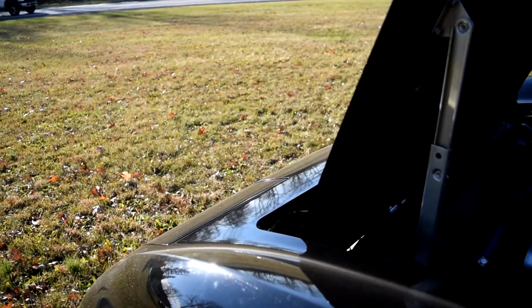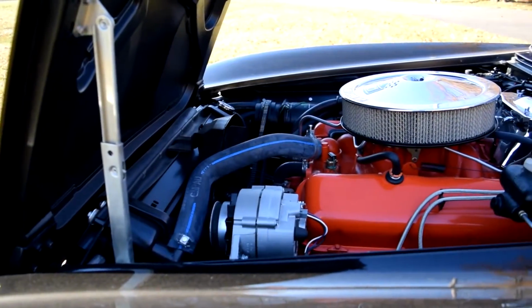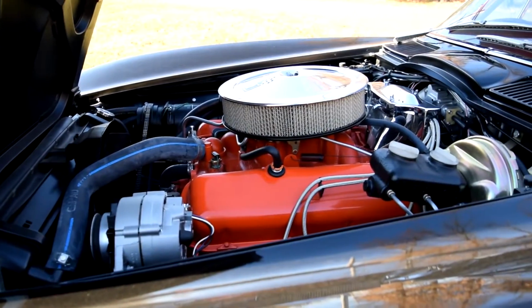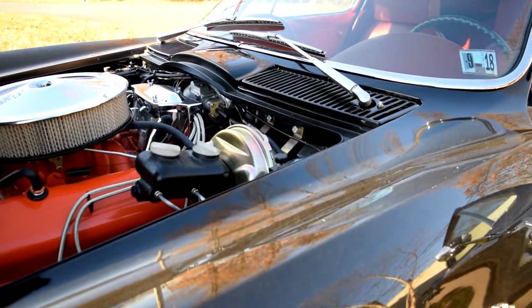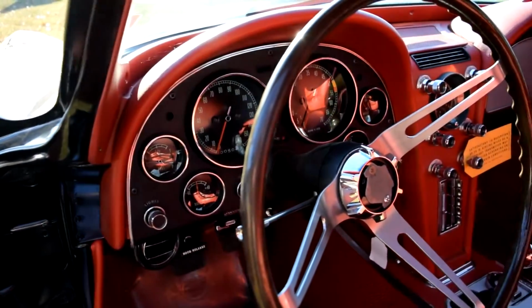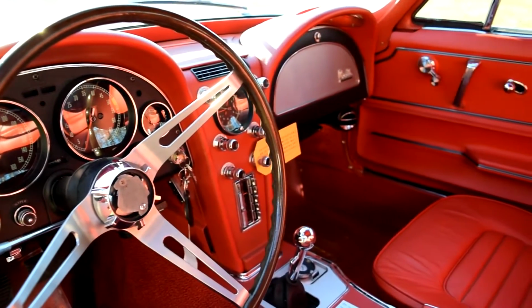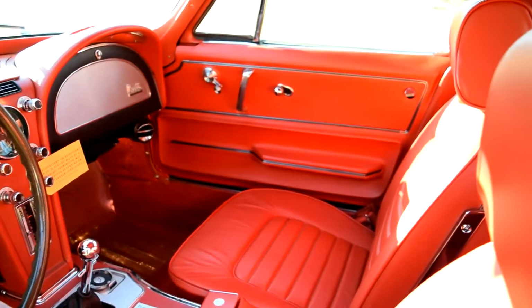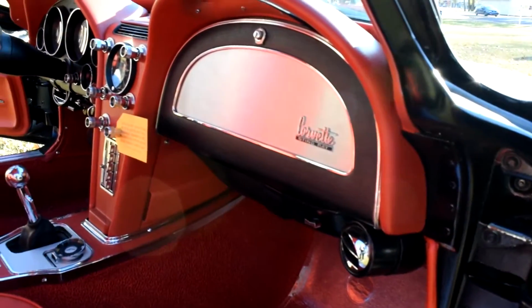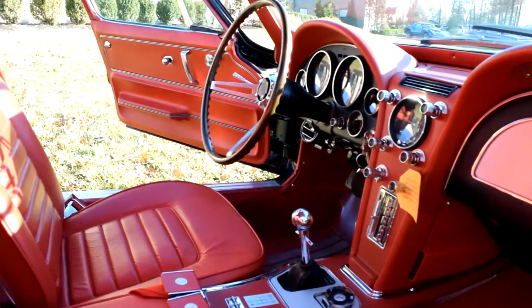This car came from the factory with air conditioning, power steering, and power brakes. This has all of the options installed, and it even has better window motors installed for the power windows, which are lightning quick, might I add. They're faster than my new truck, so that's pretty impressive. But the quality on the reupholstery and the carpet and everything is just amazing. You sit in it and it looks old, but it feels new, which is super cool.